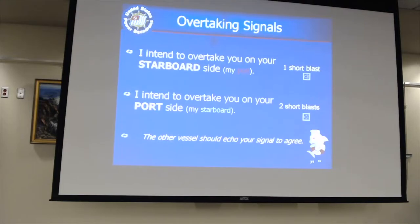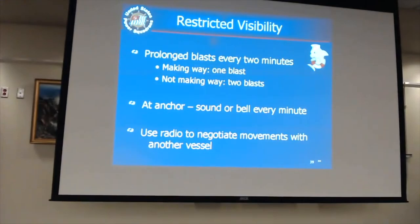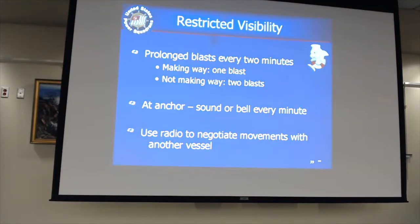Oh, beg your pardon. The other vessel should echo your signal to agree. I said it was a single blast path. If you signal one, they signal one. If you signal two blasts, they should signal two blasts. Okay, now, that's a case where everybody can see each other. Weather's good, you can see each other. What happens when you get lousy visibility? It's foggy.